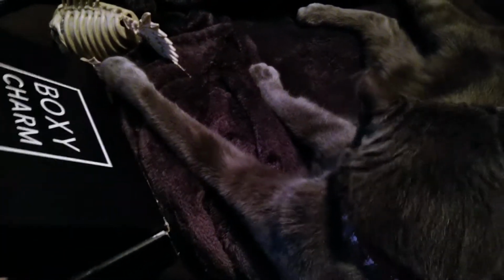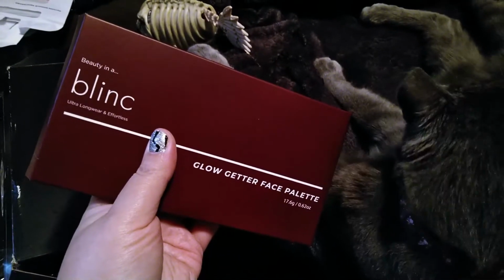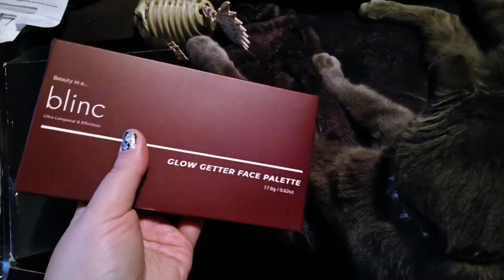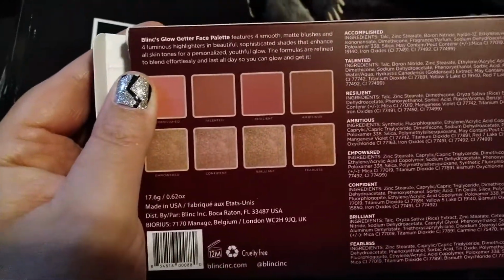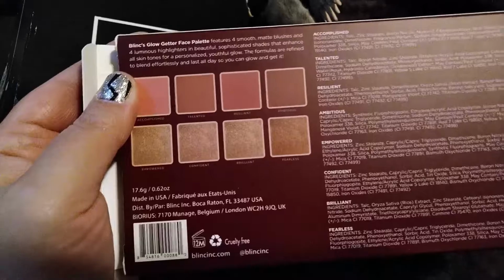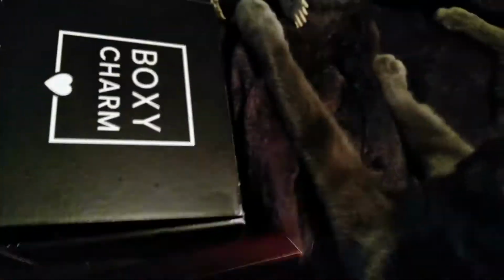There's one last thing in here, and that is Beauty in a Blink Longwear Effortless Glow Getter Face Palette. Looks like you get these bronze, blush, and highlights.